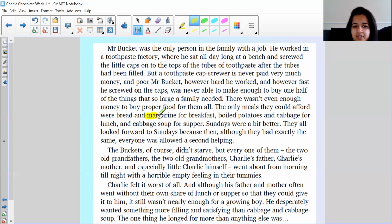So let's just think carefully about that bit. Just bread and margarine for breakfast. If you don't know what margarine is, well, it's not exactly butter. It's like a butter substitute. It's got a little bit of milk in it, but it's mainly made from oils. Okay, so that's what margarine is. I'm highlighting that because that's a new word that we probably haven't heard.